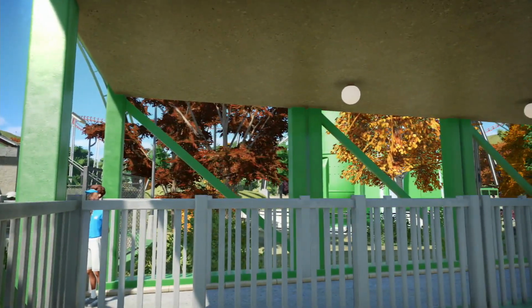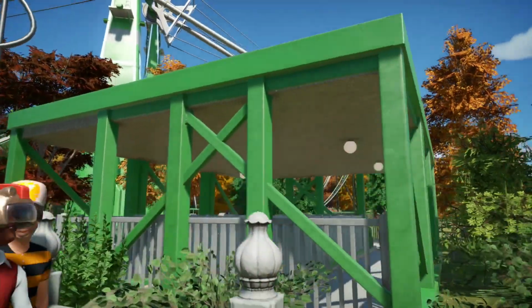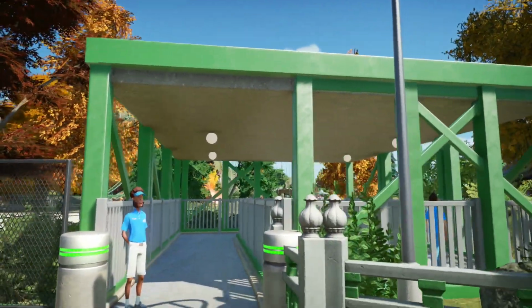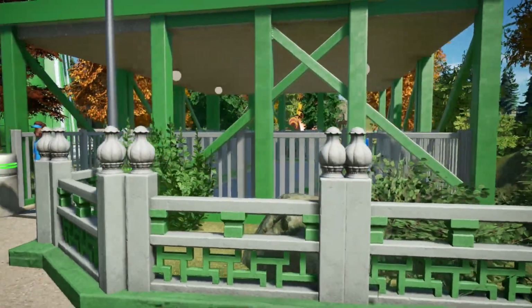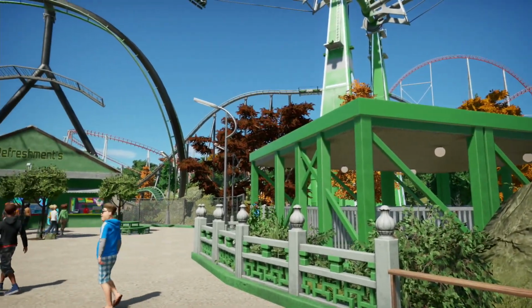I'm glad he's not thought, oh, because the percentage is being taken up, I won't use these. This looks really, really good. I love seeing these on queue lines, because this is what you get. They're not just random paths with a bit of fencing. They are structures in themselves. So I'm really glad you've left that in.